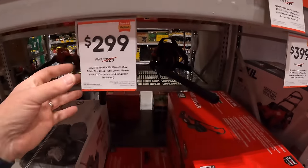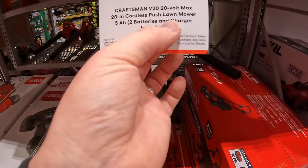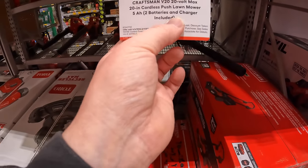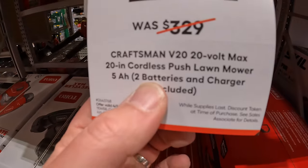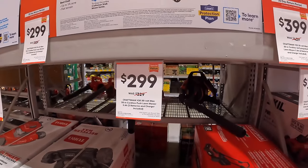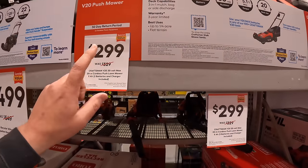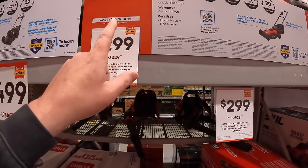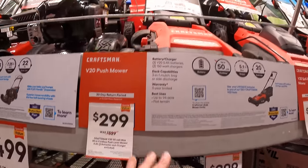Or they have, for $299, was $329, their 20-inch cordless push lawnmower, 5 amp-hour battery, and charger included, two batteries. So this one is self-propelled, this one's a push mower. So $100 less for just having a push mower instead of the self-propelled feature. It's not bad.